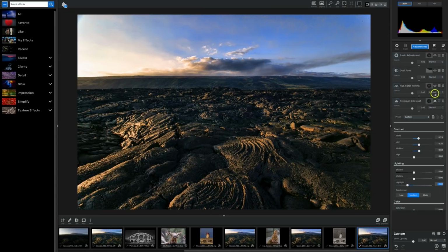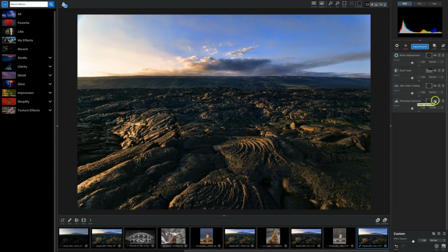So let's look at, there's before without that sense of depth, without the precision contrast, and there it is with. And here, I'll do the color tuning one too so you can see. Yeah, so this is before the color tuning, that's after the color tuning. And so that's a pretty nice effect.